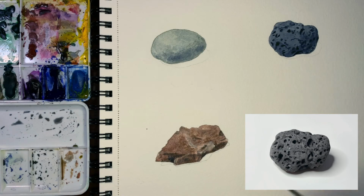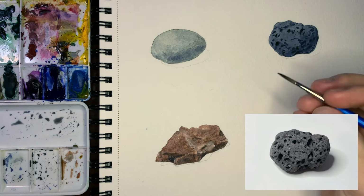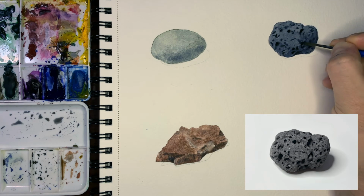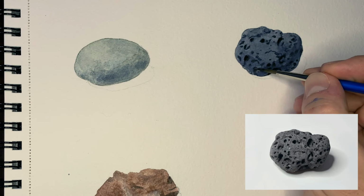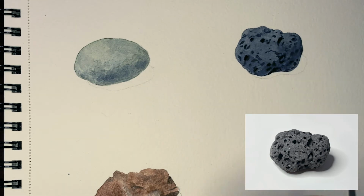And for some of these really, really dark pockmarks, I'm going to use some ivory black, make it pretty thick, lots of pigment in there, and see what that does. That's looking pretty good. It's got a nice contrast now. But remember that these holes, these pockmarks, are not just black circles, but they have volume and depth to them. They're really being scooped out of the rock like little caves.